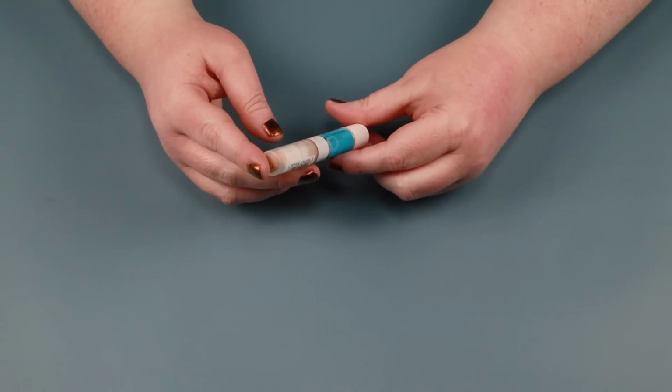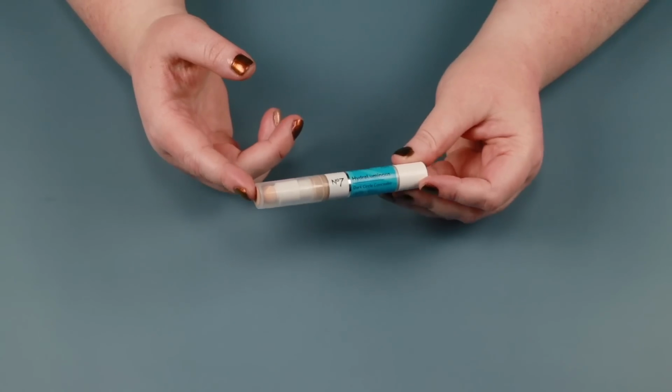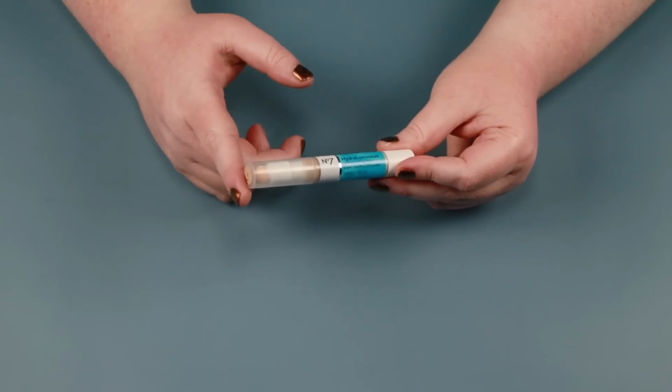The next one is from Number 7. This is the Hydra Luminous Dark Circle Concealer. This is just way too dark. The formula felt really nice and I enjoyed how it looked. It just looked like I had dark circles. I want to get rid of them. I don't want to add them. And that's what this product is.